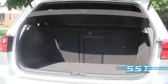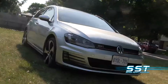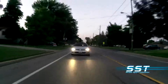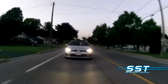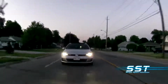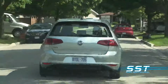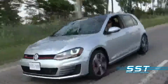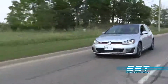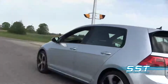Because the design doesn't change much, you can buy a Golf and drive it for years without the car looking dated. History has proven that Golfs tend to hold their value well, so owners tend to do well when they do decide to trade up down the road. In short, the Golf is a world-class car that deserves a place among the world's best cars of all time. The current Golf is probably the best Golf ever, and the current GTI just takes the Golf to a whole new level. That's why the new Volkswagen Golf GTI is SST approved.